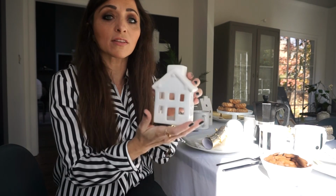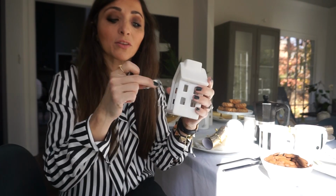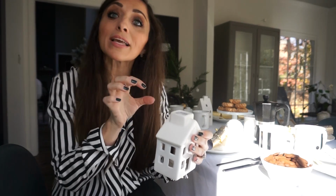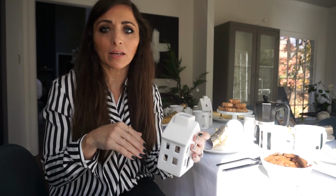Finally, make sure that you add candlelight. And I found these adorable little houses at Target, and they have a little tea light that goes in the back. Having that sort of coziness to the table, you need a little bit of candlelight. It's really nice this way because it's literally housed inside of a container so that you don't have to worry about anybody getting burnt while they reach across the table and hand things.